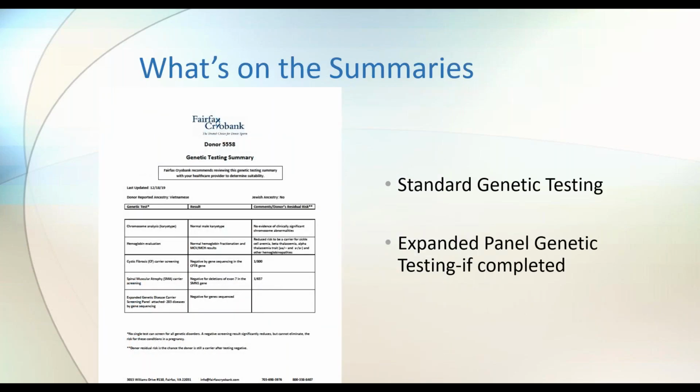Here's an example of a genetic testing summary. There are common sections that include the standard genetic testing that we do on all donors, and then there's the specific genetic disease testing section, and obviously the more recent donors have more testing done. These summaries all include a front page that gives the overview of the testing. If a donor is a known carrier, it's mentioned here and it's highlighted in red so it's not missed. And most donors will have the actual test results attached to this summary page, so you and your clinic can see all the details of his testing.